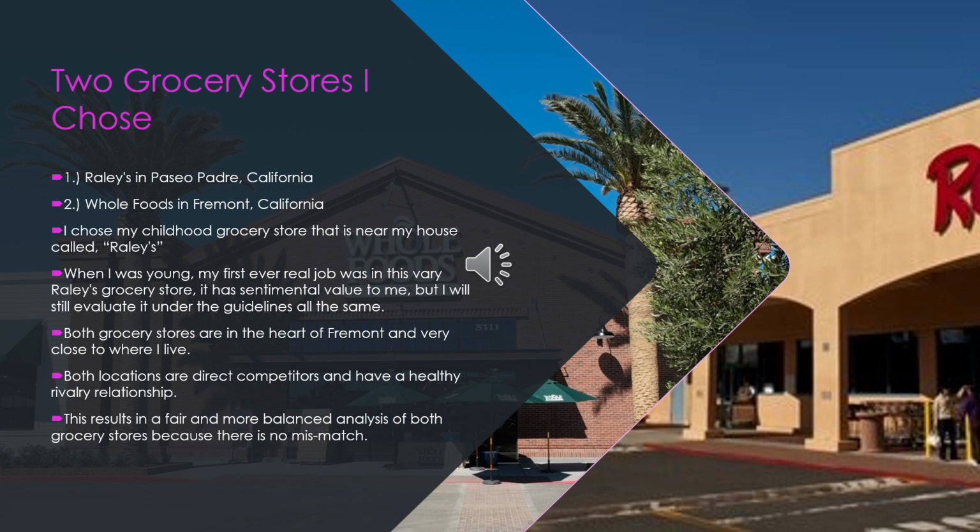But as I observed, this is not true. Both of them are well maintained, well staffed, but have many differences. Let's go on to the next slide.